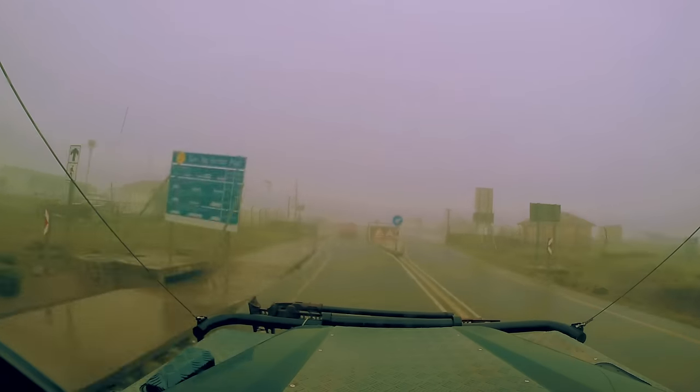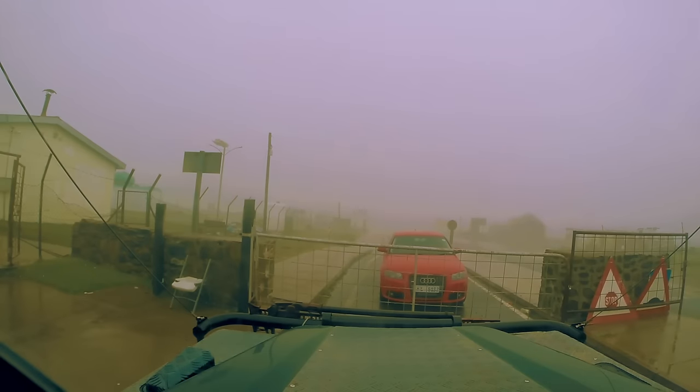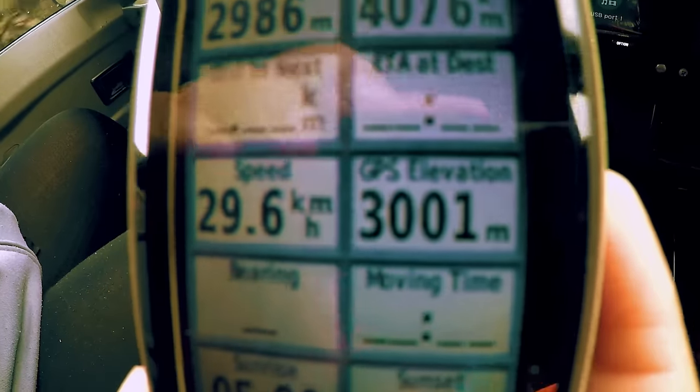We made it. We're up. Welcome to Lesotho. So we're on the top. I'm not too sure if this is the highest point in Lesotho or just the highest point on this side. Basically, we're at 3,200 meters.